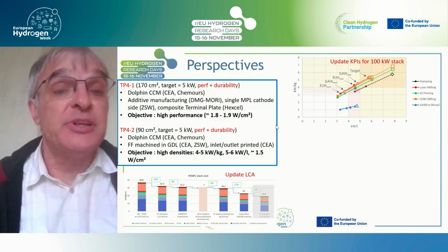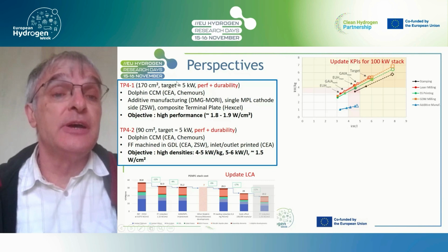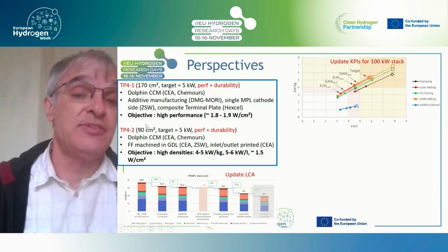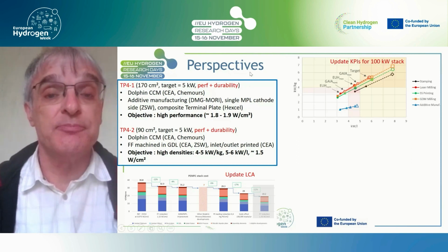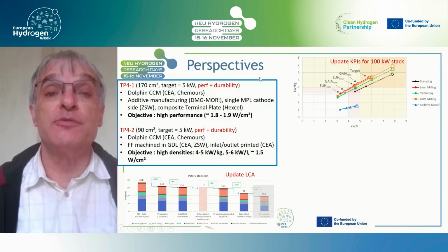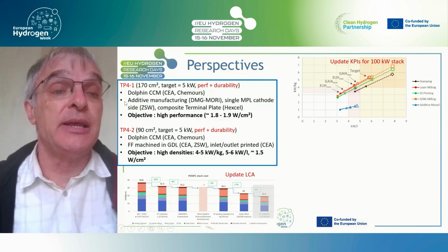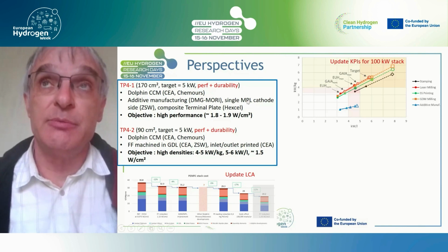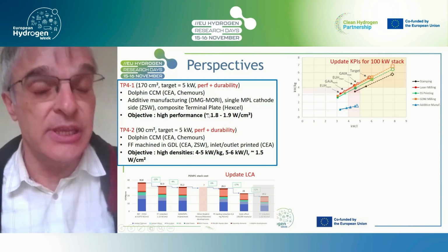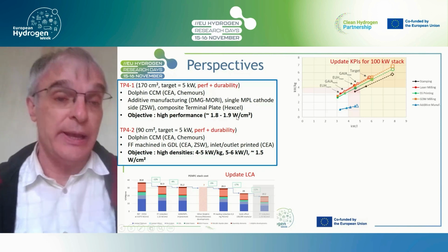So what the perspectives in the coming months are: first, we are assembling the two 5 kilowatt stacks, one at ZSW, large surface, and another one, smaller surface, at CA to test performance and durability. Both of them will have the DOLPHIN CCM, and the difference will be dealing with the flow fields. For the ZSW test, it will be done by additive manufacturing with no fiber substrate on one side and using the component template of Excel. And for this, we are seeking quite high power density, between 1.8 and 1.9 watts per centimeter square.